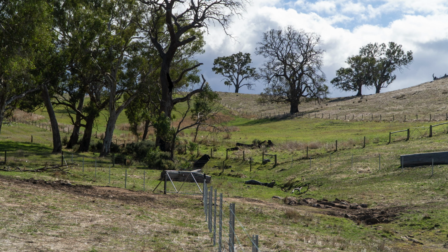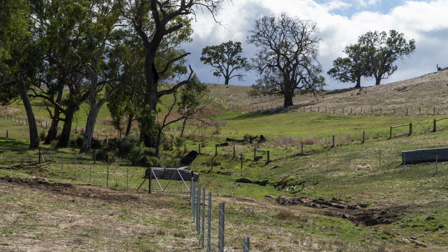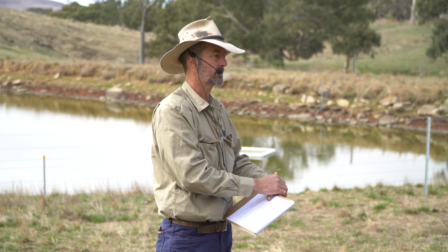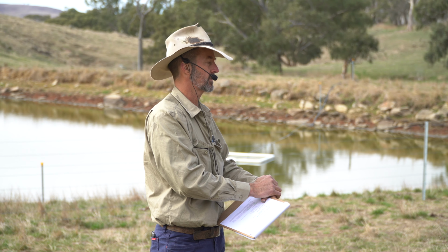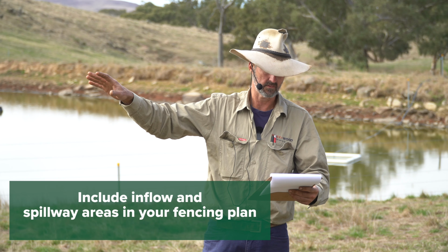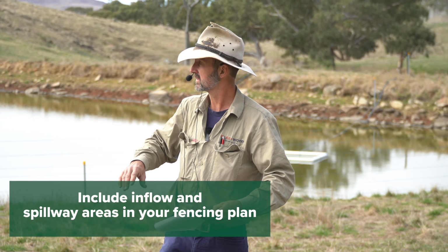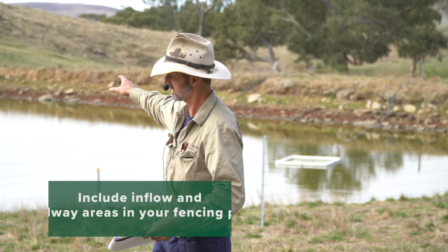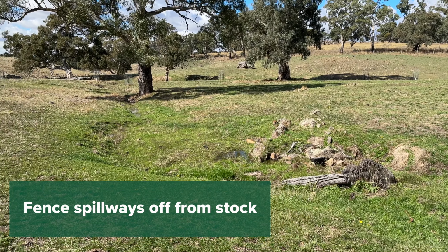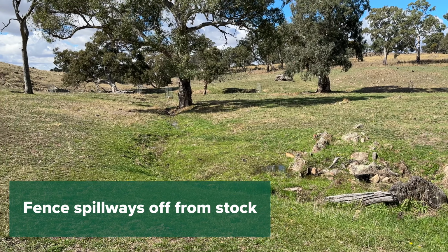Will's asked me to talk about the inflow area. So this is here because the inflow area is a creek. It's part of a creek, and it's a good idea to keep your stock out of the creek as well as your dam. So consider fencing off your inflow area, and then your spillway as well. Any spillway that you've got is quite often going to be a boggy place. It's a great place to keep hooves out of a boggy spillway as well.